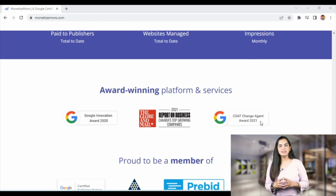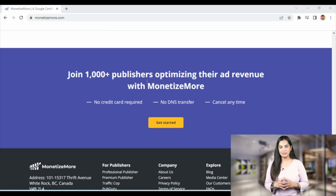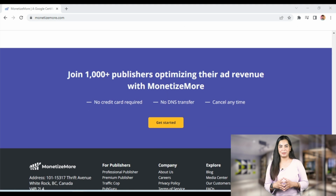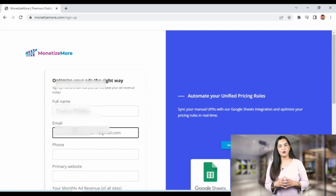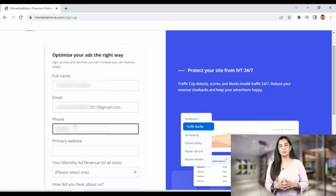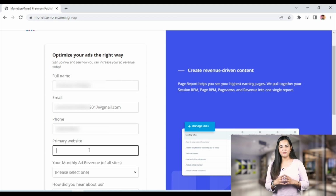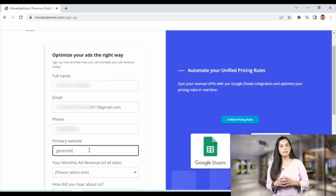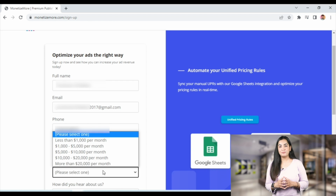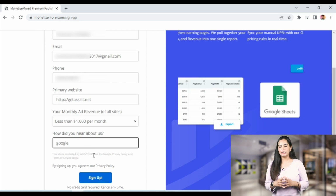To sign up, you can scroll all the way down to the bottom and you will be asked to provide some information that will help them evaluate your application. Go ahead and type in your name. Next, please enter your email address so they can contact you and provide updates as needed. You would also need to input your website's URL, or if you are submitting a mobile app, enter the Play Store or App Store link for your app. Lastly, indicate how much revenue you have been earning from all your sites and or apps. Then click on Sign Up.